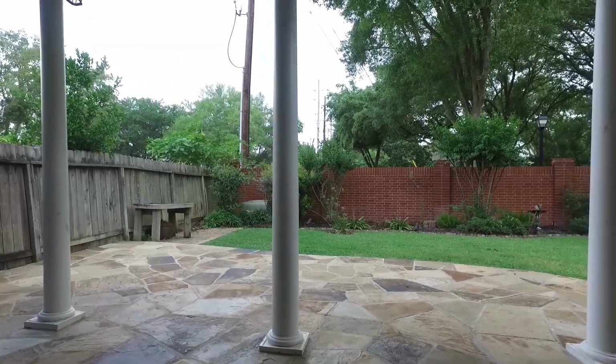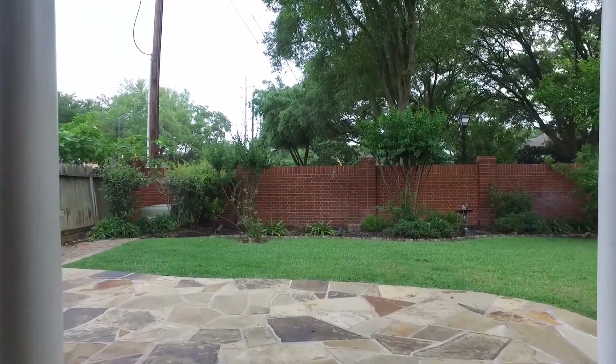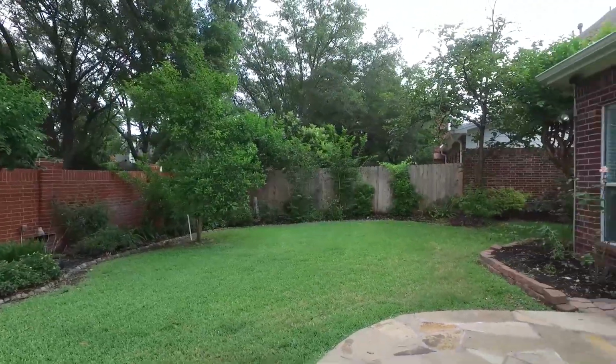Enjoy the covered patio in the back, the privacy with the built-in fencing. Everything is so beautifully done and waiting for you right here in Sugarland, Texas. Make this your next home.